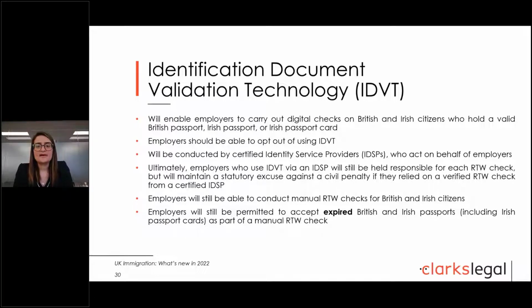So this IDVT, Identification Document Validation Technology, is a new technology which will be implemented as part of right to work checks, and it will enable employers to carry out digital checks on British and Irish citizens. As far as we know, this will not be a mandatory service, and employers will be able to opt in. If an employer wants to use this technology, they will need to use a certified provider, an IDSP, and they will act on behalf of the employer in carrying out the check.